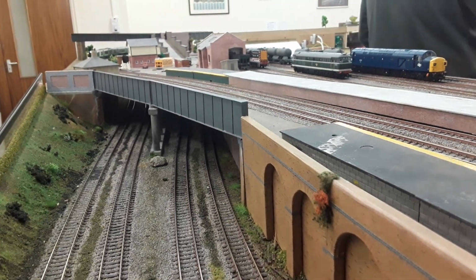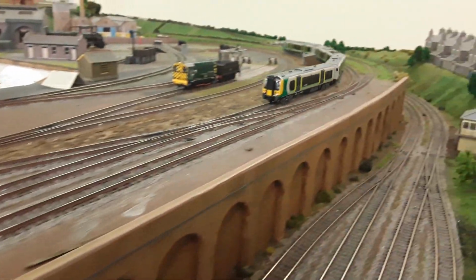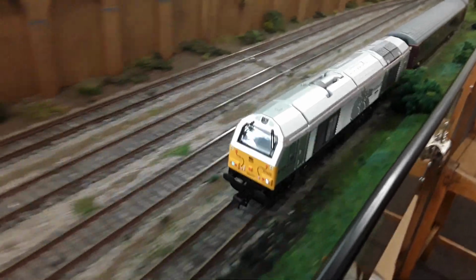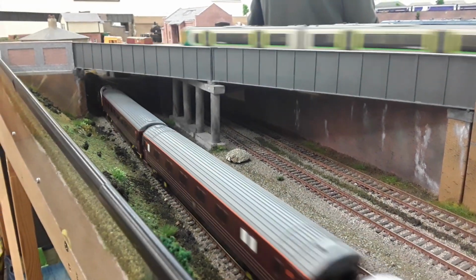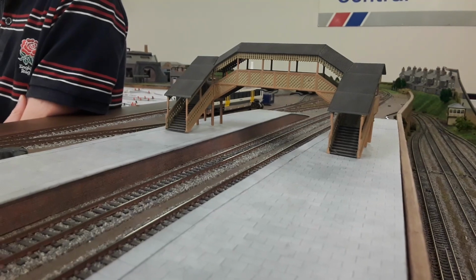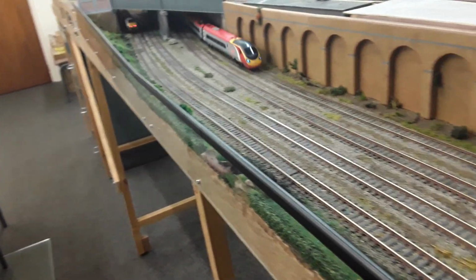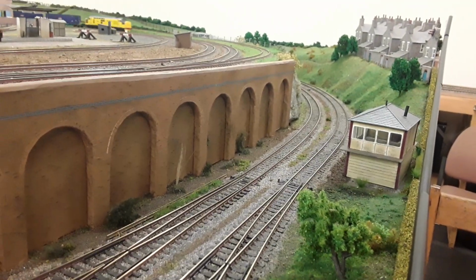Okay, the next model to grace our presence is one of Bachmann's Class 350s in London Midland livery. And just like anything, gets bowled by a freight train. The next model to grace it out is one of Hornby's Pendolinos. Slightly odd, it has white lights front and rear, but keeps people guessing.